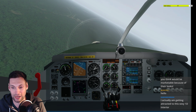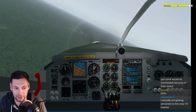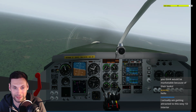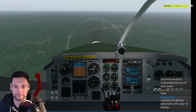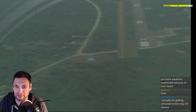You know, it kind of grows on you a little bit. I'm not a fan of the door handle here. And that looks extra flat, but it's actually not. It's not bad. This plane is not bad. It's kind of charming. All right, now don't land on what looks like the runway, because it's not a runway.